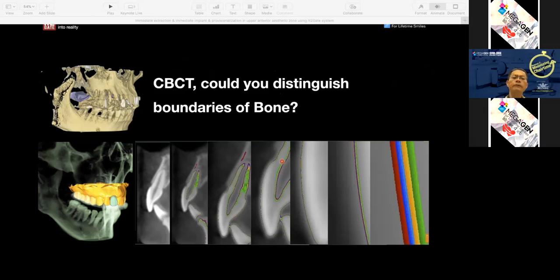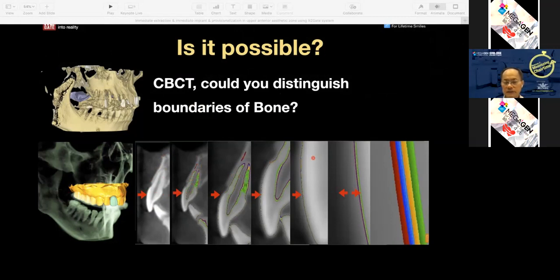Say, for example, if we have a CBCT image here, and now we use the bone as a boundary. If you just take a look at the CBCT, at first you can see it like that. Now if we magnify bigger and bigger, we begin to see that it's very difficult to differentiate between the bone outline and the teeth outline. So this poses a lot of inaccuracy. When we are planning, if we cannot identify with high precision exactly where the bone outline is, then we will have difficulty placing the implant in the correct position.